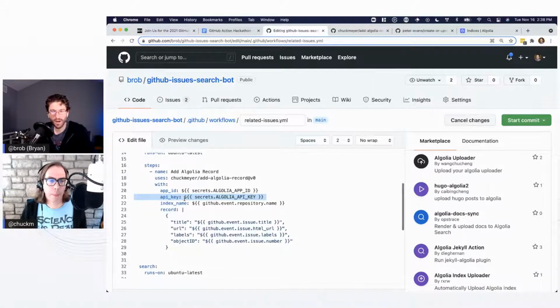I cheated and went ahead and put these in so I wouldn't have to do it live on stream. That's a great recipe. And then the index name, you maybe saw it in our specification doc earlier. We decided that could just be the repository name, super easy, no need to get fancy about it. And then we actually need an object for the record. So what is this object actually? It's not actually an object from YAML.